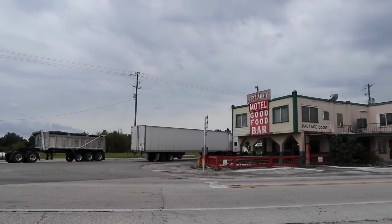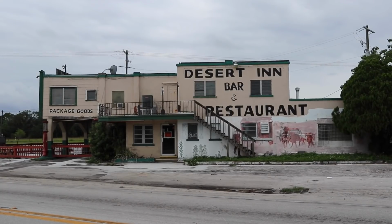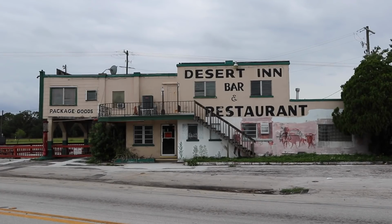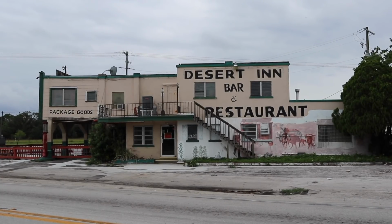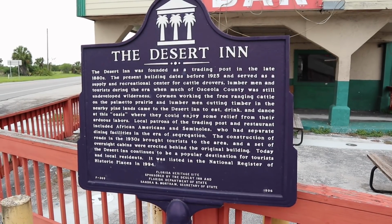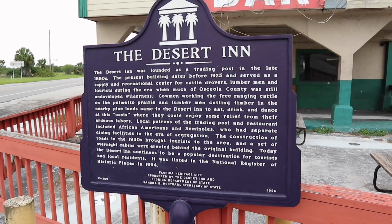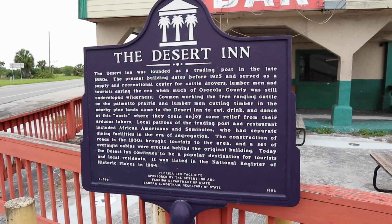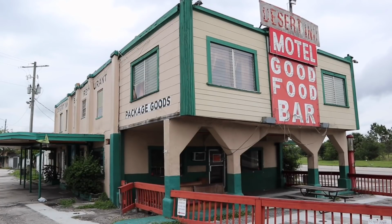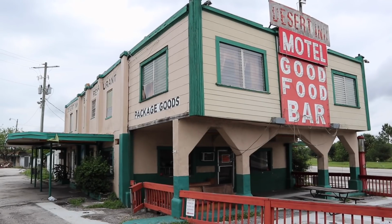A lot of trucks passing by the Desert Inn. Formerly a bar, restaurant, and a tiny motel. Founded as a trading post in the late 1880s, the present building dates back before 1925. Served as a supply and recreational center for cattle drovers, lumbermen, and tourists. And even though it's no longer open, it was listed on the National Registry of Historical Places in 1994.